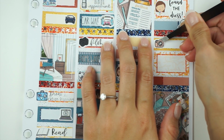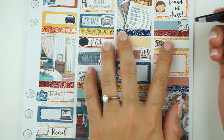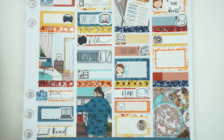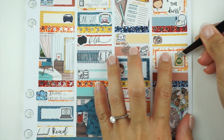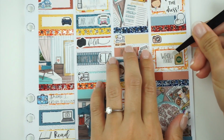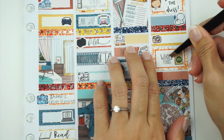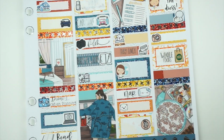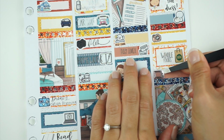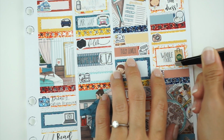Also, I don't really know what to use to mark the Natural History Museum, so I just used a camera. And then, like I said, we went to Whole Foods and just got some dinner there. And then, last but not least, we watched Man vs. Wild, which this TV is a little bit larger than I thought it would be, but that's okay.